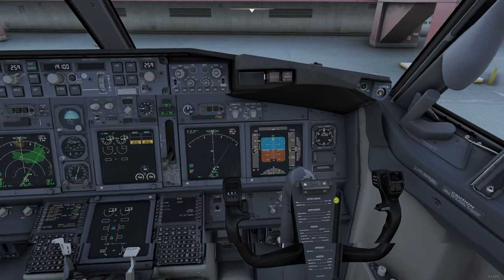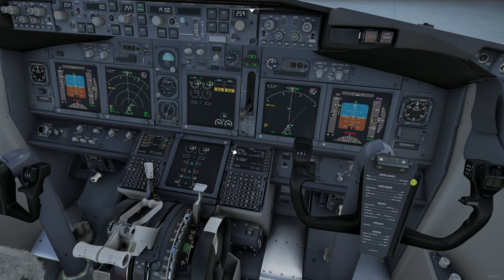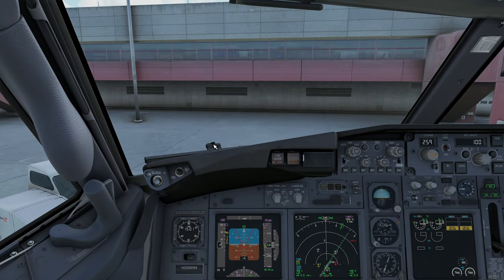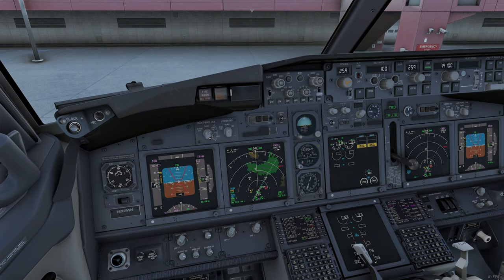Glide slope. Pull up. There you go, now the lights are out. Wind shear. Wind shear, wind shear, terrain, terrain, pull up. TCAS test, pass. Pre-flight checklist.